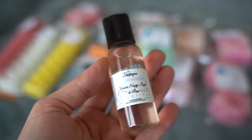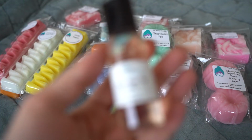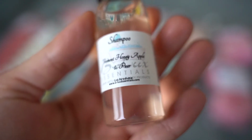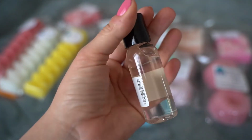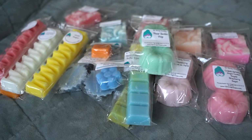Okay, so besides the wax samples that are typically included, this time there was a sample of shampoo. And this is actually in the scent Vermont Honey Apple and Pear. I'm not sure if you guys can see that, but that's a hefty size sample. There we go. That's a lot. That's like a travel size shampoo, which is awesome. And this smell is so good, you guys. Oh my gosh. I'm obsessed.